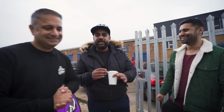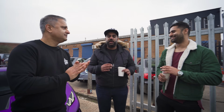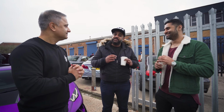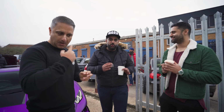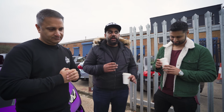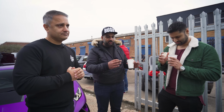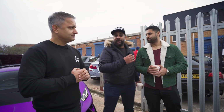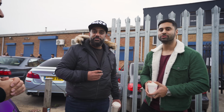Basically, Buzz has got a problem. He's a very shy, reserved kind of character. Doesn't really come out of his shell very often. And when he does, he doesn't like attention at all. He doesn't like people talking to him. So he had this crazy idea. What he lacked in personality, he made up for in his exhaust. So, 7 bits of kit there to make Buzz a bit more approachable.